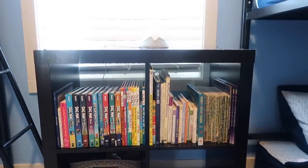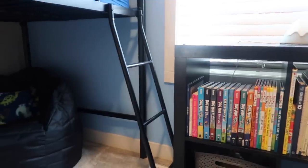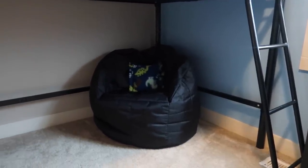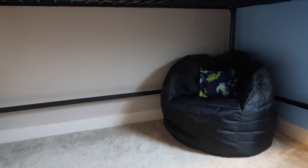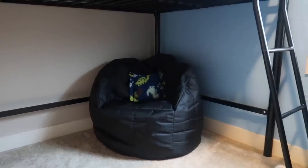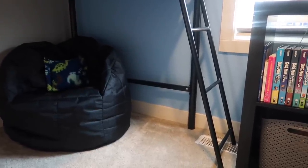Under the other loft that does not have a bed under it, which it might have a bed in the future, we'll see, if this baby is a boy, that is where we'll put another twin mattress. But for now, it's kind of like a little reading nook. There is a beanbag chair under there. I've thought about maybe putting a couple little bookshelves under there, but I feel like it would just clutter up this already really small space. So we're just leaving it the way it is. Sometimes they like to play under there, or they will hang blankets on their loft bed and make a little fort, and they have a lot of fun that way.